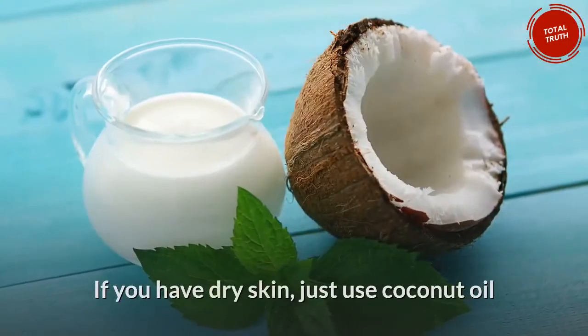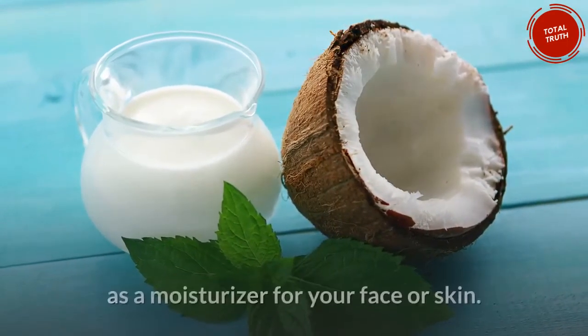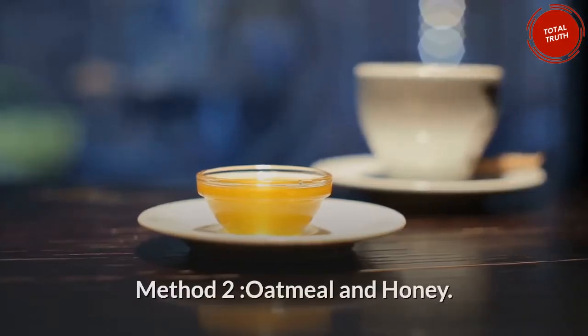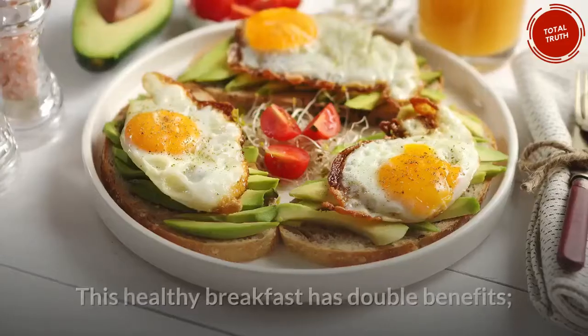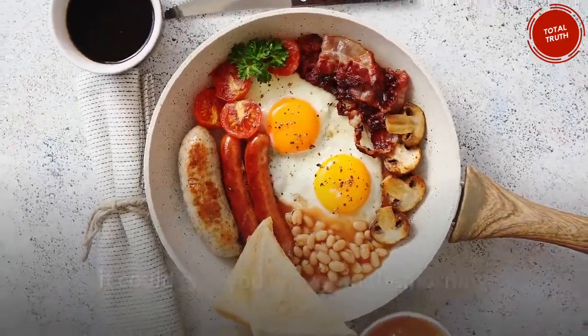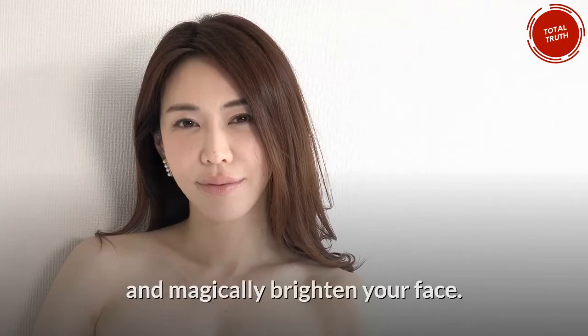If you have dry skin, just use coconut oil as a moisturizer for your face or skin. Method 2, oatmeal and honey. This healthy breakfast has double benefits. It could give you energy in the morning and magically brighten your face.